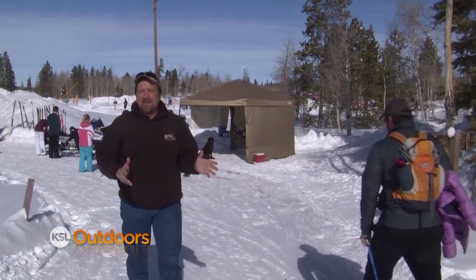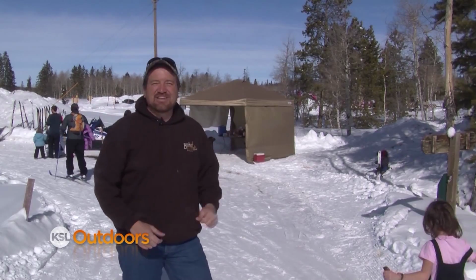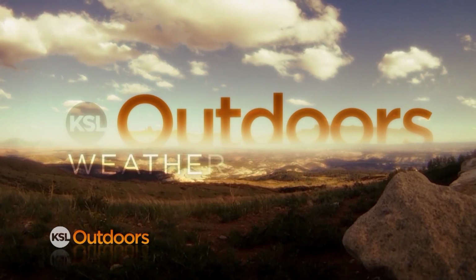Boy, great weather today for the sled dog race here just outside of Evanston. Great weather for ice fishing, snowmobiling, even cross-country skiing. Hey, let's find out that recreation forecast for your next outdoor adventure by turning it over to the guys and gals in the weather department.